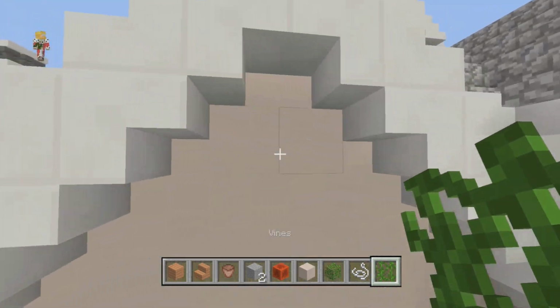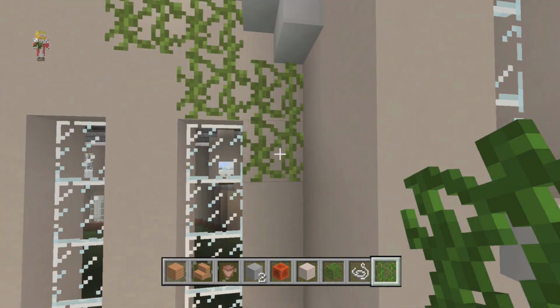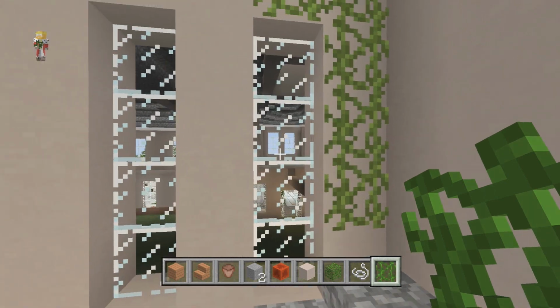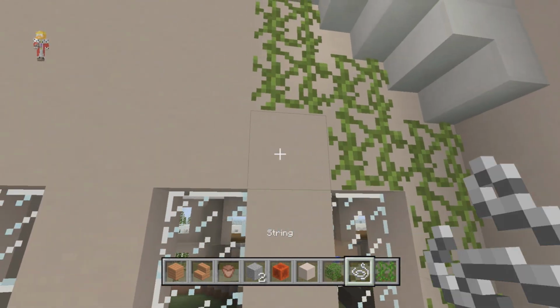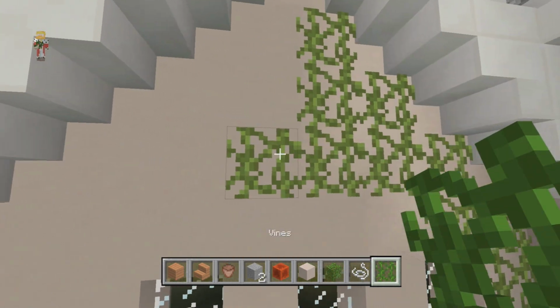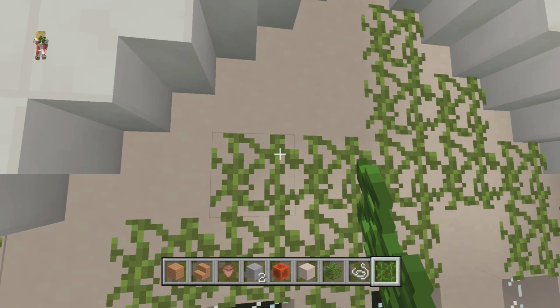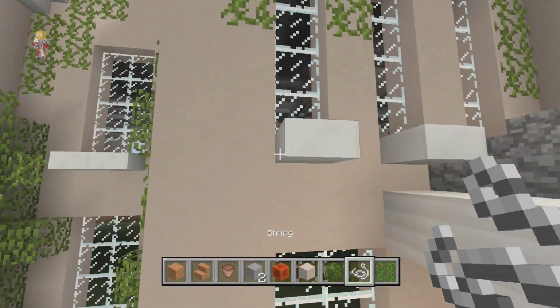Okay, so vines usually start at the top of somewhere and grow down. However, ivy usually grows the other way around. You usually start at the bottom and grow up. So that's sort of what I want to do mostly with it. Let's just have quite a large section here. Stop it growing there.